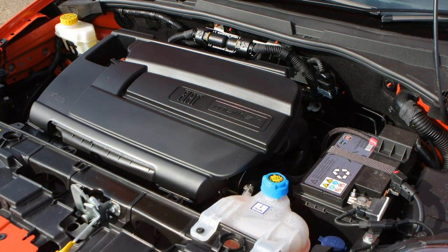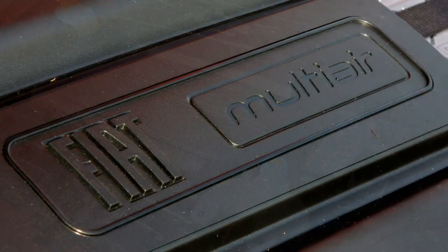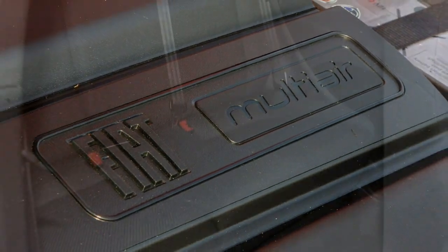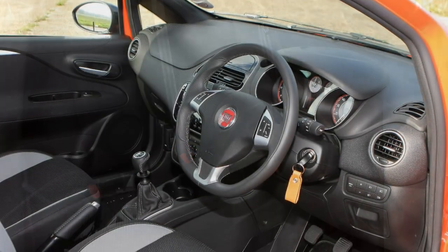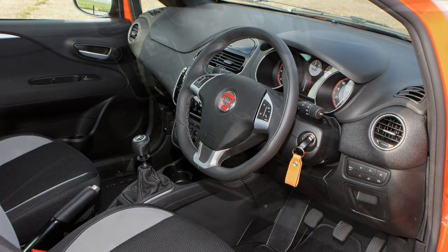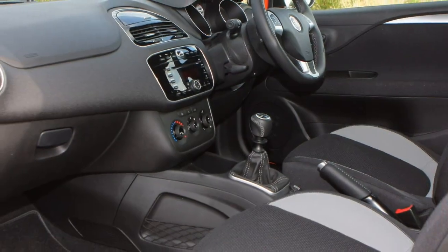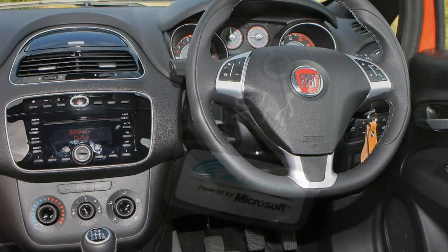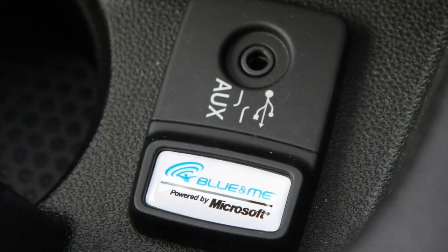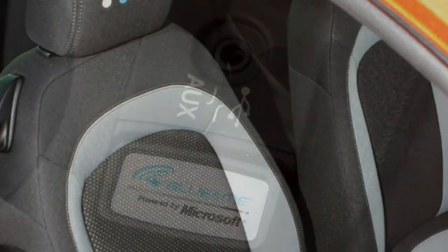Fiat Punto comfort levels are good. Road, wind and tire noise are well contained and significantly less intrusive than some rivals, but on two-cylinder TwinAir models some of that raspy engine noise does resonate throughout the cabin. It is very much like Marmite. You'll either love it or hate it. If you choose the TwinAir version, the ride is firmer than other models.